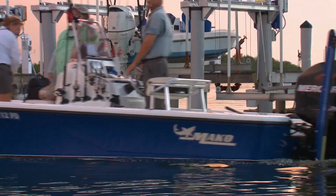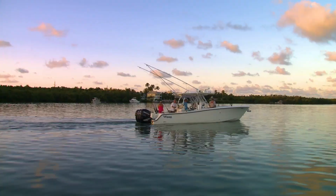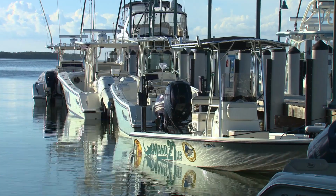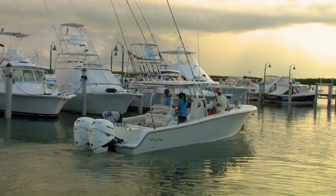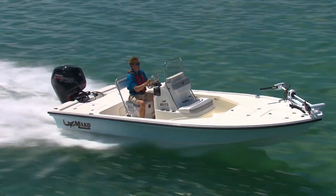A brand synonymous with hardcore fishing, Mako has been building fiberglass fishing boats out of Florida for over 50 years. When invited to Islamorada in the Keys to check out a Mako tournament, we couldn't resist. After all, this would be a perfect opportunity to test a couple of Makos in their natural habitat.